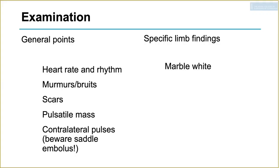What about the specific findings themselves? Well, we would think that as soon as it's ischemic, it becomes pale, and that's true. It's marble white to start.